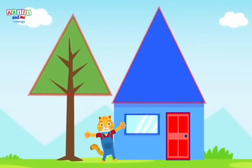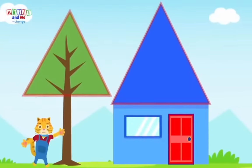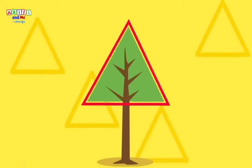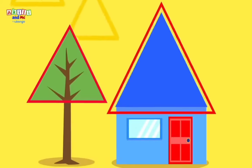Shapes are everywhere. What shape do you see over there?